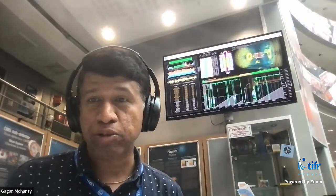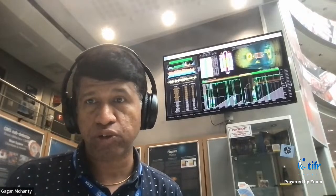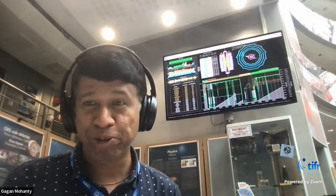This part is called the outer hadron calorimeter. The TIFR group built one part of the calorimeter, the outer hadron calorimeter. At that time I was a PhD student like Lokesh or Mukund, and I was involved in the quality monitoring test of those detectors a long time ago. That detector is right now taking data. However, they are getting old over time.